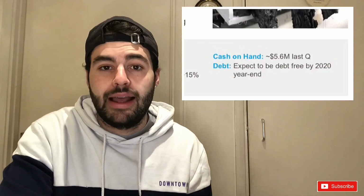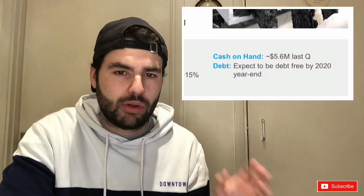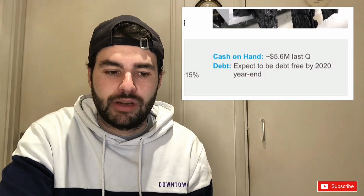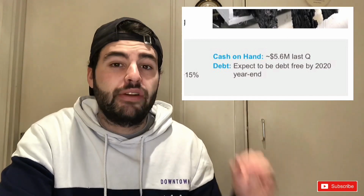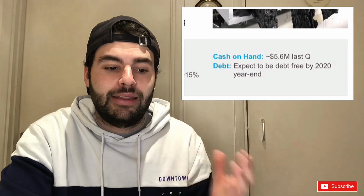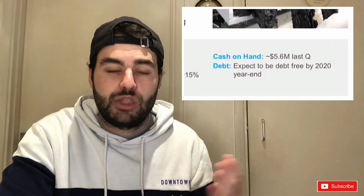Their cash on hand. As of their last quarter results, which was about September or October, they have $5.6 million of cash on hand. That doesn't sound like a lot, but this is a very small market cap stock, so that's quite a substantial amount right there. And they say here, debt expected to be debt free by 2020. Well, update to that, yes, they are now debt free.